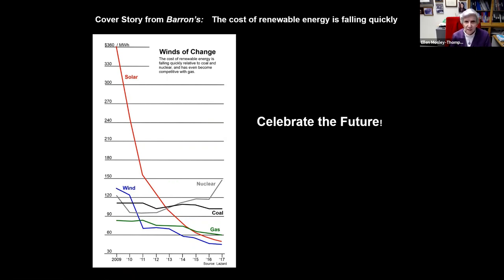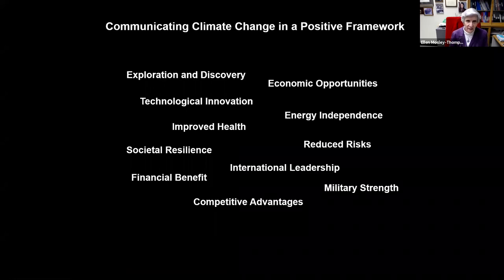If we're going to be able to provide cost-effective and reliable energy to the 1.5 billion people who have no electricity. And it's important that when we communicate climate change, we do that in a positive framework, because there are many positive aspects to what's likely to happen once we begin to address the issue of global climate change.